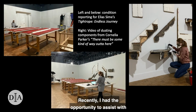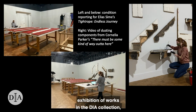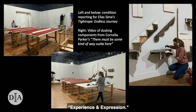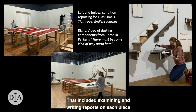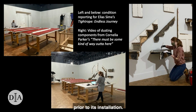Recently, I had the opportunity to assist with the installation of the newly opened contemporary exhibition of works in the DIA collection, Experience and Expression. My role was to review many of the three-dimensional objects in the exhibition and make sure they were ready for display. That included examining and writing reports on each piece in order to document its condition prior to its installation.